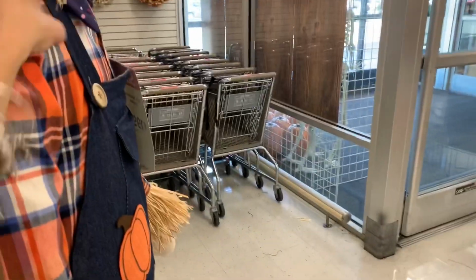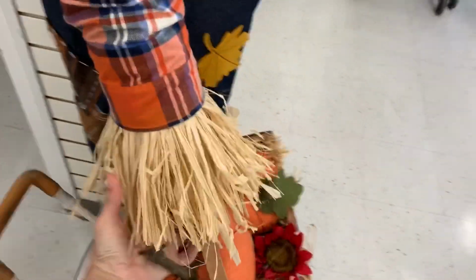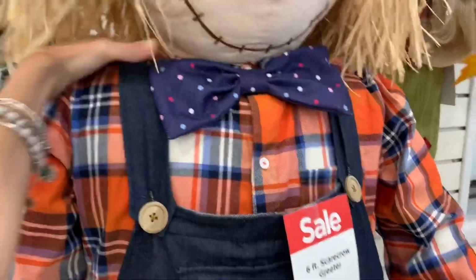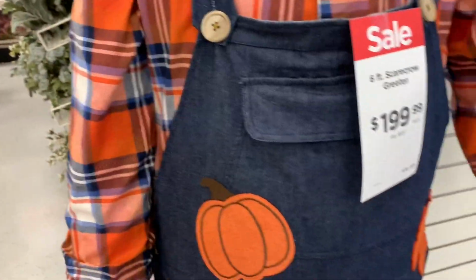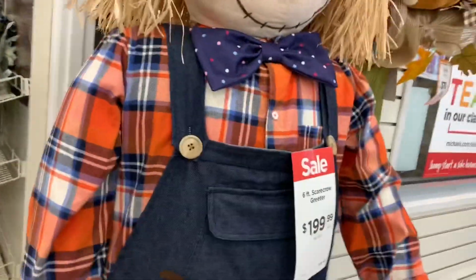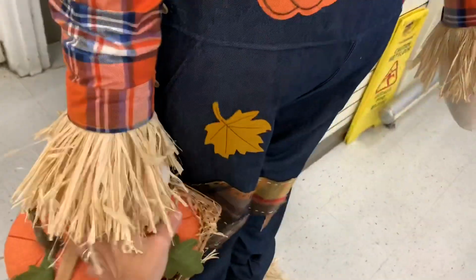Okay, forward, let's go. Okay, what is this? Arabella, what is this? Hold on. What is this? It's huge. It's like stuffed, huge stuffed, like, oh my gosh, look at that. It's like a big person. What is this? I'm feeling, it's like a farmer pumpkin scarecrow, but it's really big. It's a scarecrow, but he's really big and he's stuffed.